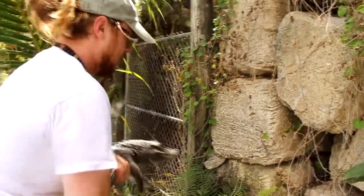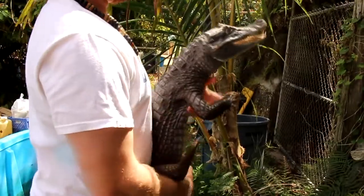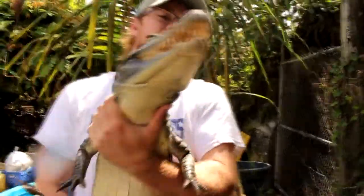Now right now he's feeling a little unbalanced, a little uneasy. So I just gotta lift him up like that. Just get his head back. Proper blood flow to the brain. Okay, too much blood flow is not a good thing. It freaks him out, makes him think that a predator is grabbing them.